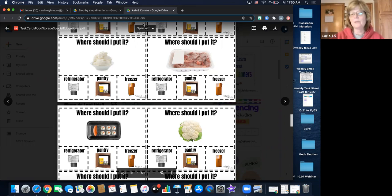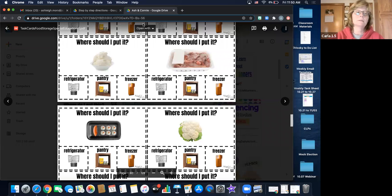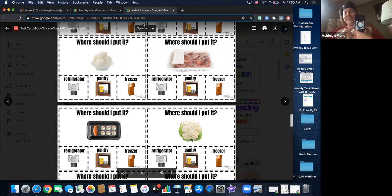Tummy. Thank you, Kasha. Right? I agree. Mine comes right from the grocery store to my tummy. Peanut butter and chocolate sauce. Yes. So the correct answer is C. We would store it in our freezer if it makes it that long.